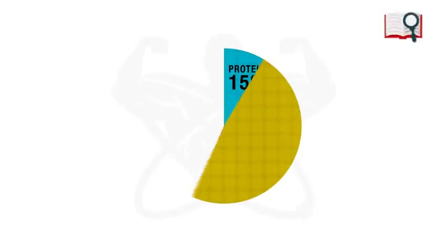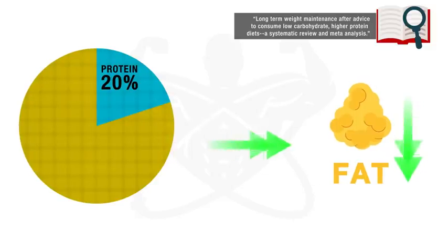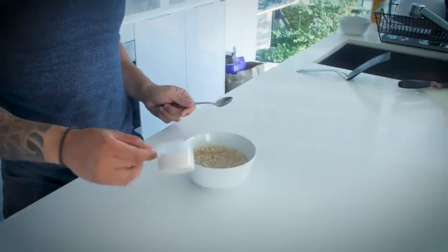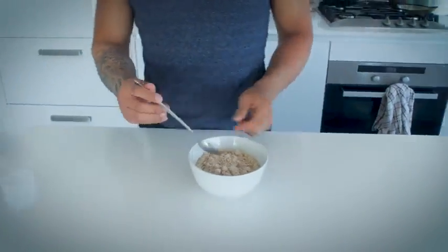And in fact, research shows that an increase in protein intake in your diet that's as small as just 5% will help with losing fat by enhancing satiety and promoting muscle maintenance. So even if you're not a fan of high protein foods, even just slightly boosting the protein content of your meals is also helpful.